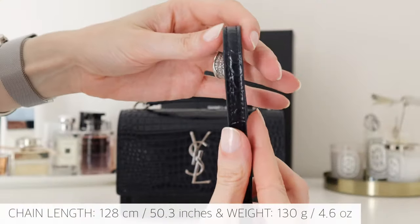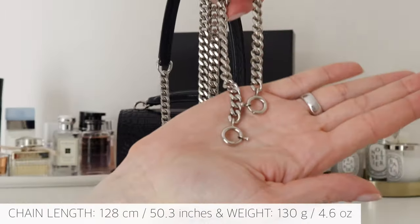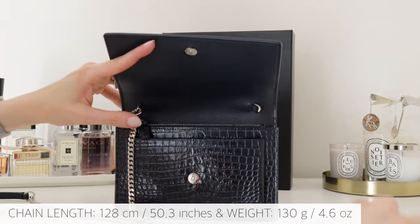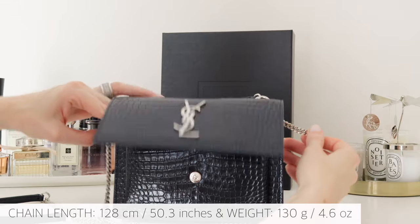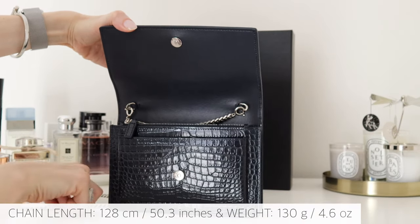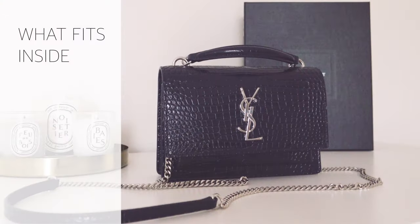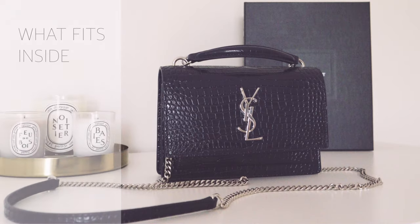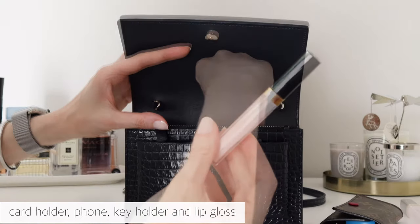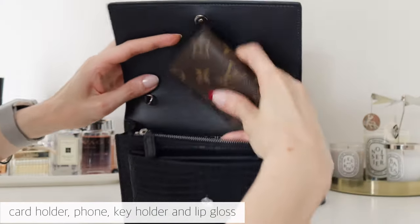There is also this lightweight chain for shoulder or crossbody wear with this convenient leather insert, so the chain doesn't dig into the shoulder. It's incredibly easy to attach or alternate between styles and chain lengths. I'm going to give you a rough idea of what fits inside, however, I'm sure that there are plenty of other ways to combine and place your necessities in this bag.